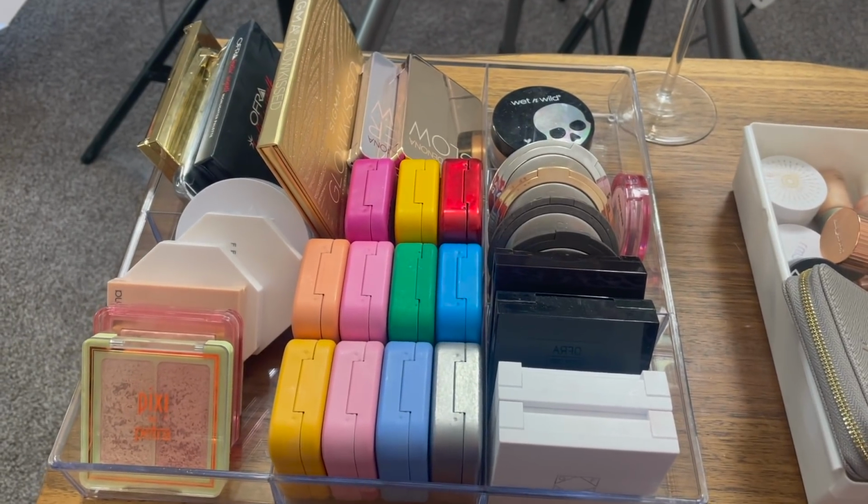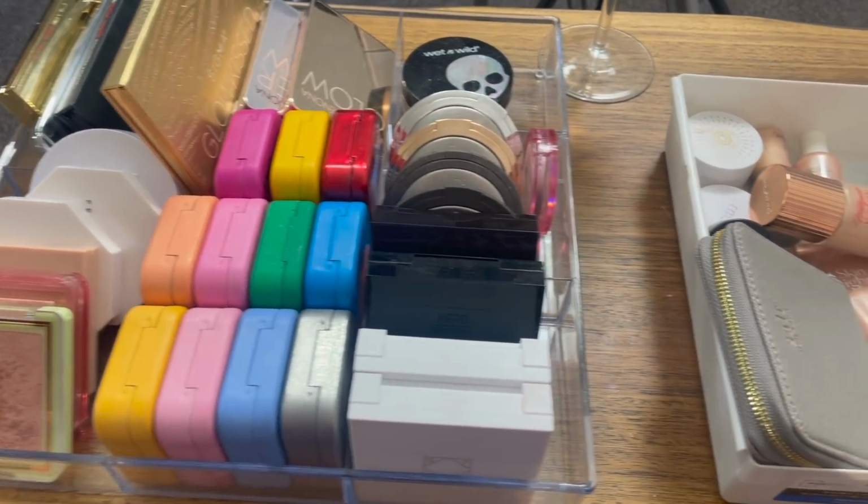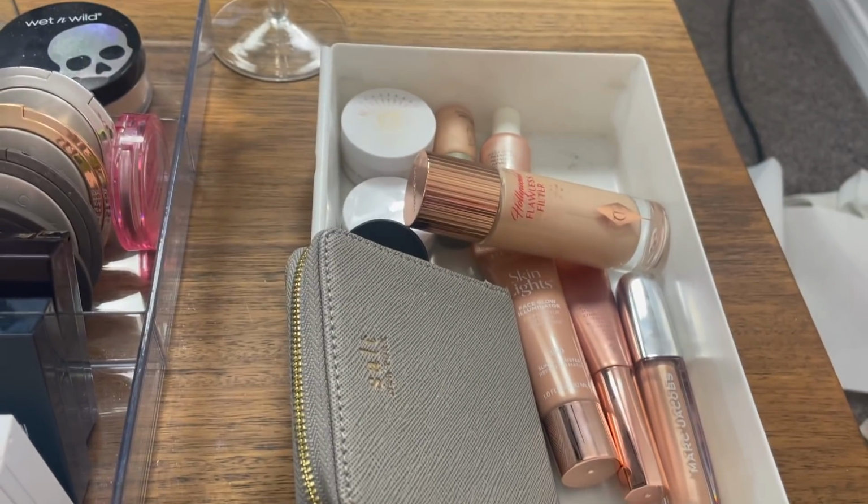It makes me excited to use what I have. I'm excited to try a few more things. You know, I'm never gonna stop trying highlighter. I love it so much. All right, so this is what I have now. That's it over here. And then when it comes to my highlighters, that's what I have.